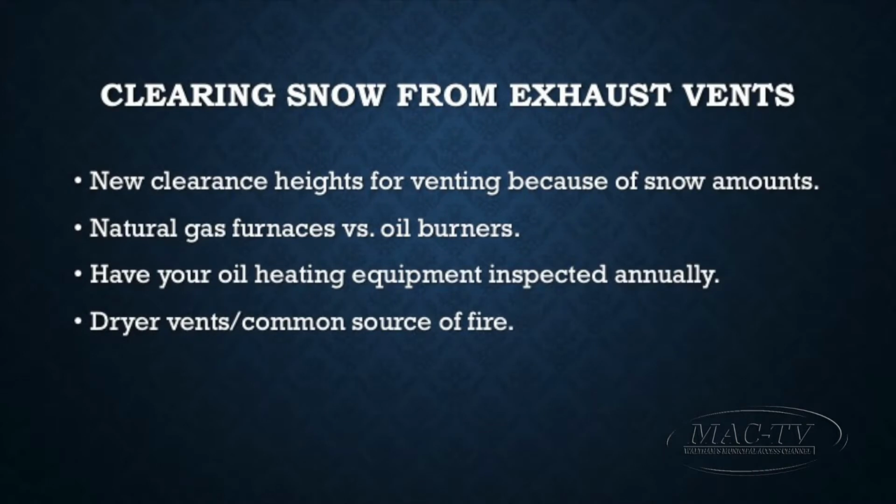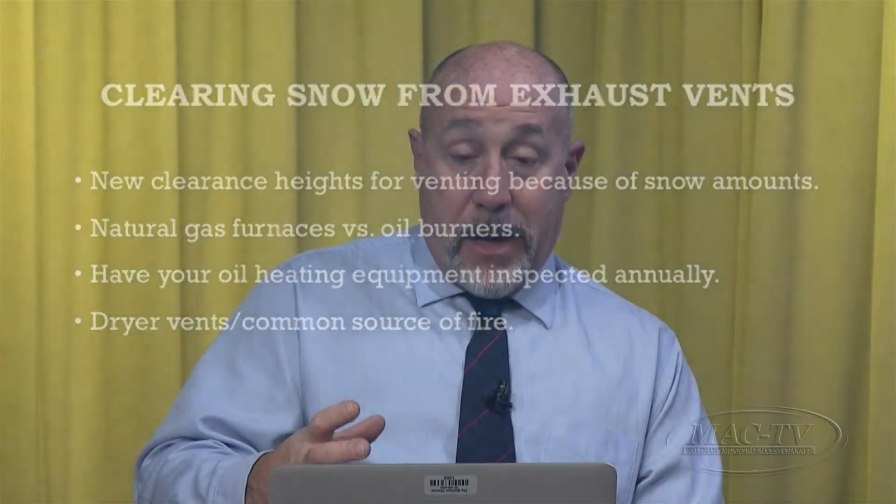Natural gas versus oil burners. Oil burners burn hotter. A lot of times the oil burners will melt the snow, but you still want to make sure that they're clear. Even though you might see a melted area around the power vent of an oil burner, they still don't melt the snow adequately, so you want to make sure that you always clear that. And natural gas, usually they have PVC vents. That's the white PVC pipe. Those never get hot, so you definitely want to make sure that those are clear at all times, intake and exhaust.